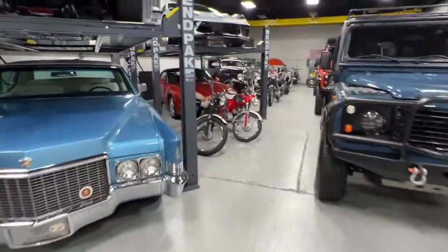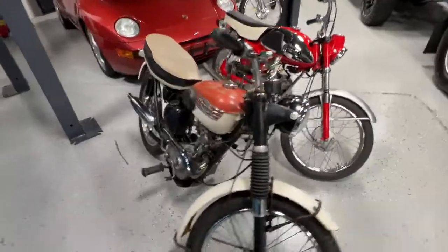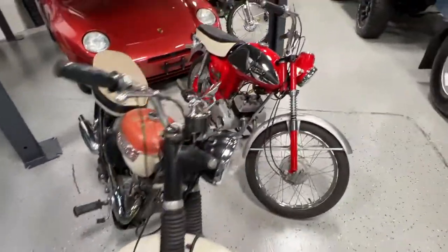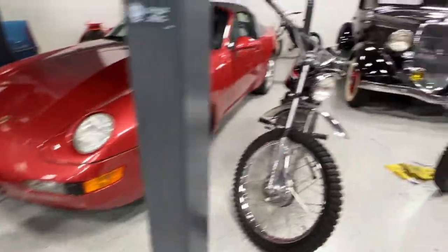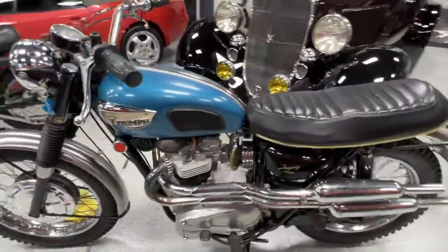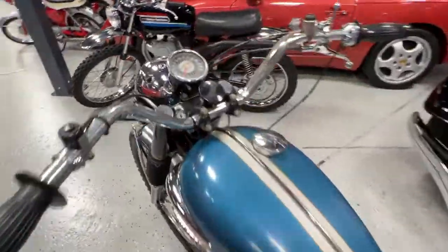Got some back here as well. We got a '67 Tiger Mountain Cub. These are pretty cool. This one's all original. And we got a '66 Yamaha Twin Jet. That's a cool bike. That one sold. Triumph Trophy Special. Pretty cool bike. This is another highly original bike.